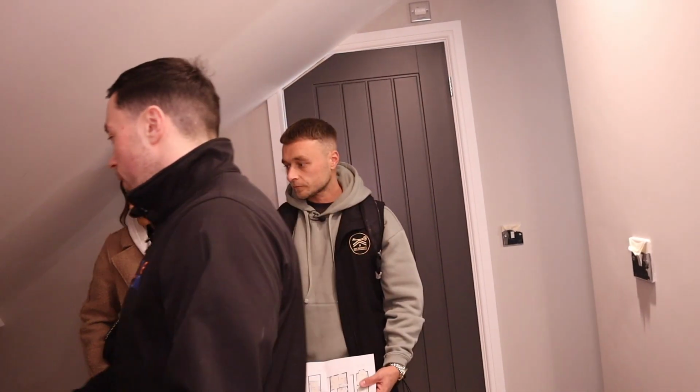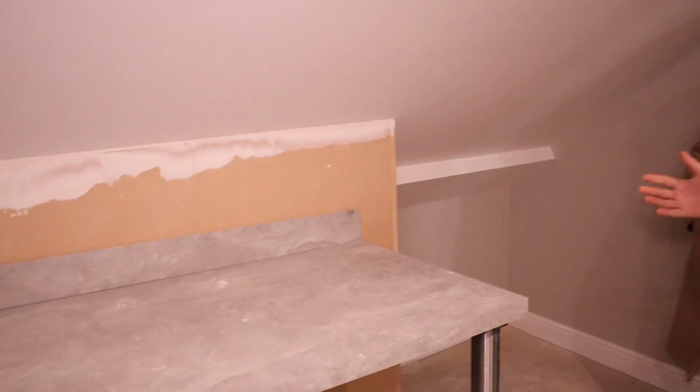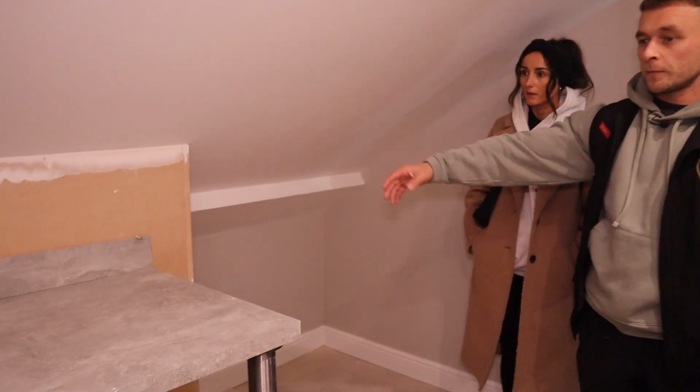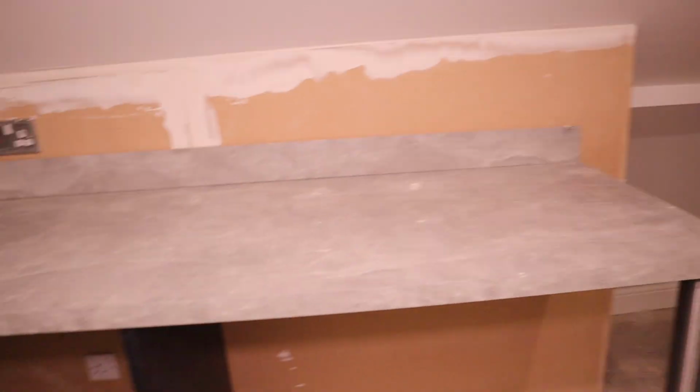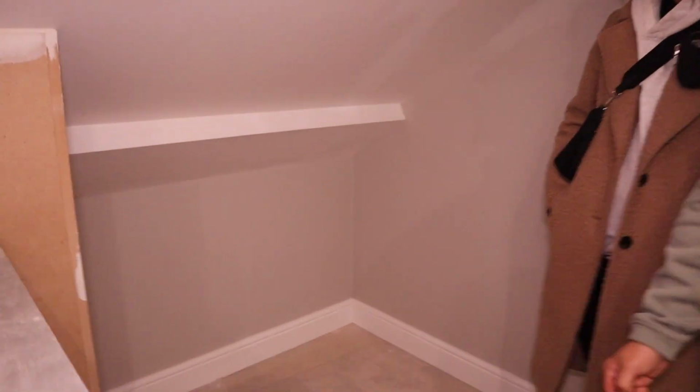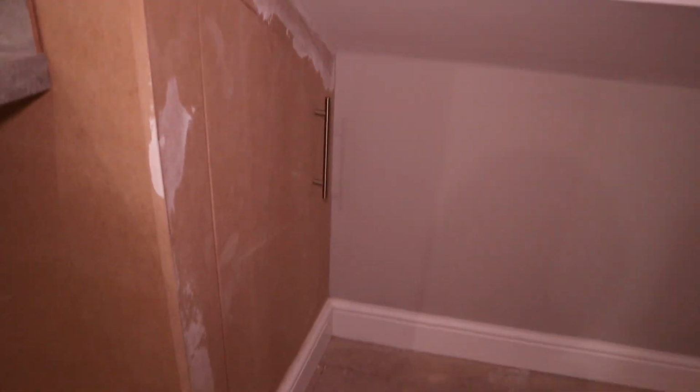What's the rationale behind this then? Was this just to utilise the space to bring it off there? Yeah, it was originally all the way in, but we wanted this breakfast bar bit here, and it's just not something we could have created if it went all the way in. So we've put a door on the end, and we've allowed it for a little bit of storage. Huge. Just so it's not wasted.